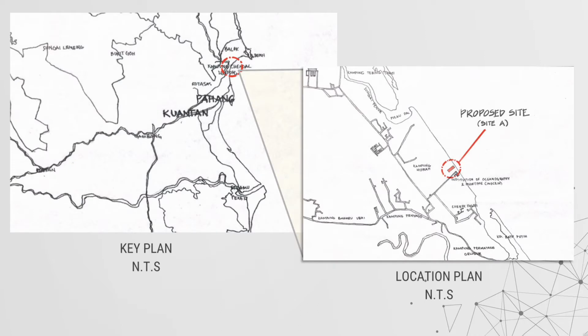So from the key plan, the site for this project is located near Kampung Hijrah and Echerok Paloh Beach in Kuantan, Pahang. The site that has been assigned to me is Site A, which is quite far from the main road but near to the INOSEM Research Center.